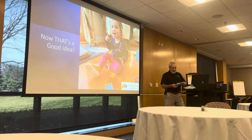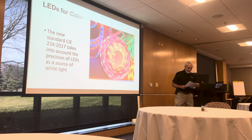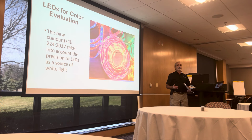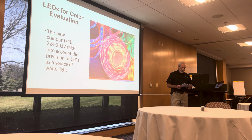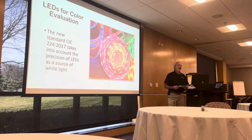Evaluating LEDs for color evaluation. The TM30 is a system of evaluating light, specifically with LEDs in mind. In developing this new method, thousands of LEDs were analyzed. These aren't LEDs from years ago; these are different LEDs. The number of samples increased from 8 to 99. We know that the metameric index and the color rendering index were developed 40 years ago, when LEDs weren't even being considered.